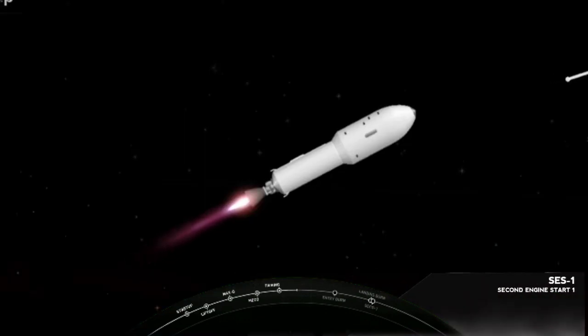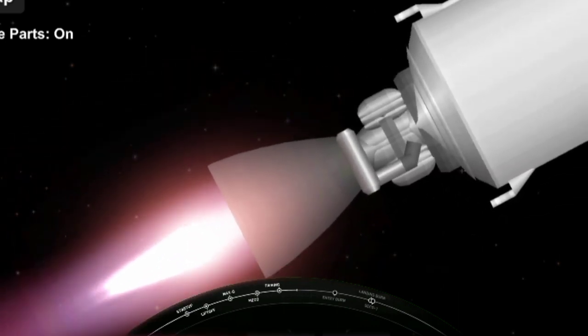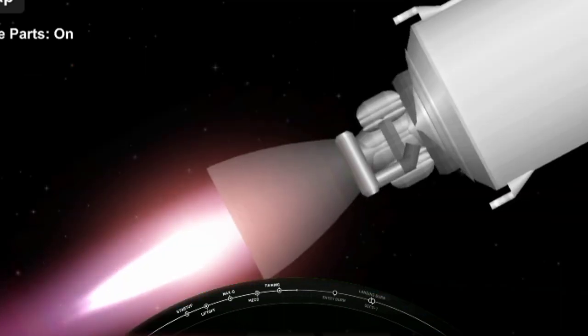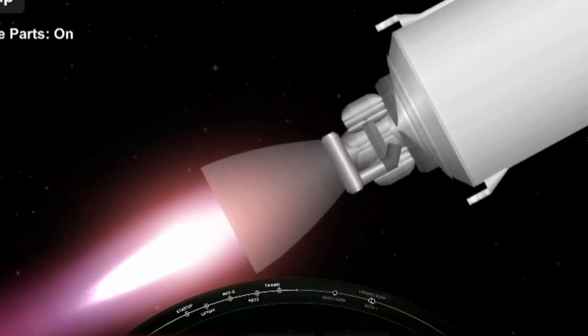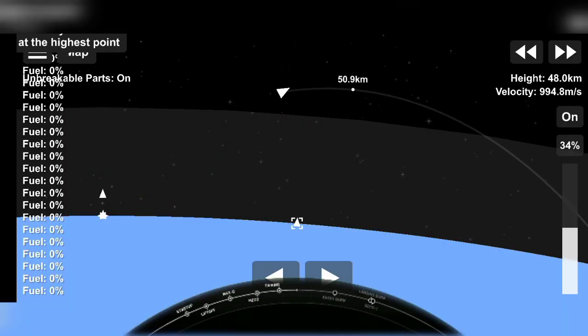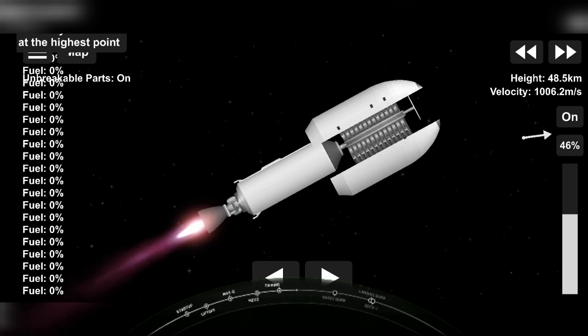MVAC ignition and throttle up. And there we've had main engine cutoff and stage separation. You can see that from the ground tracking view there. We did have a good call out of second engine start 1 on the second stage. Fairing jettison confirmed. And we heard the call out for fairing deploy.